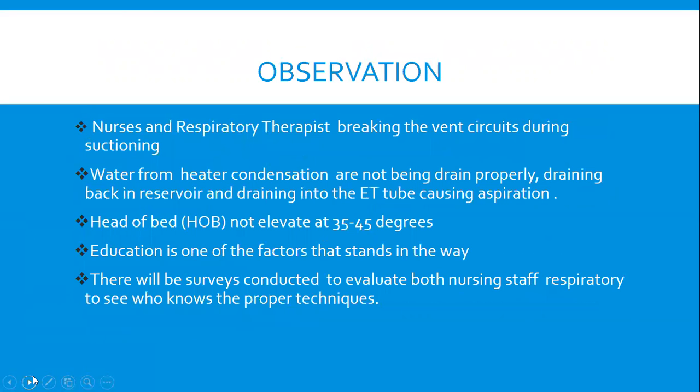I have gone around and observed several units, and I have found that nurses and respiratory therapists are breaking the vent circuits during suctioning instead of using the closed circuit Ballard to suction. Water from the heater is not being drained properly. It is draining back into the reservoir, which causes patients to breathe back bacteria through the ventilator. And also some of the rainout is draining into the ET tubes, causing aspiration. We also need to make sure that we keep the head of the bed elevated 35 to 45 degrees.